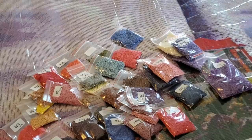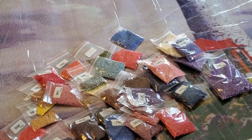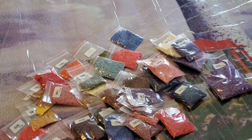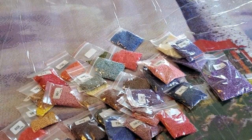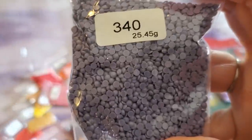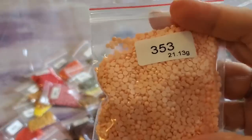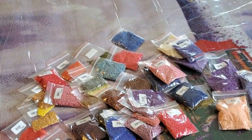Okay. These are the big boys. These are the big ones. Wait until you see this. Holy cow. Okay. I'm glad they're all nice and sealed because, whew, I could have drills everywhere. All right. They're getting a little bit bigger. They have weights on them too. 25.45 grams. Beautiful. We have 21 grams of this beautiful pink. Kind of like an orangey pink.